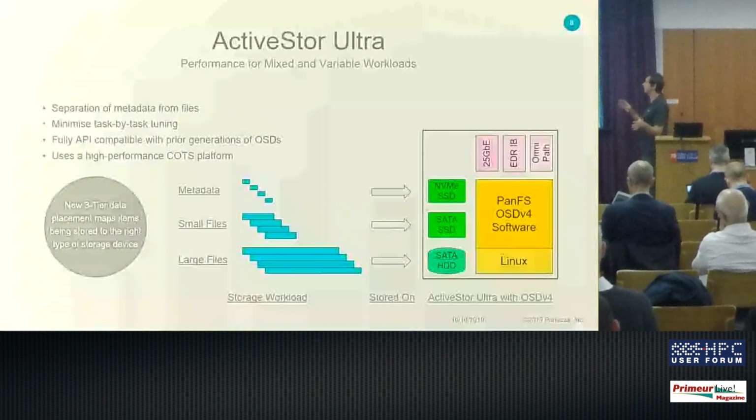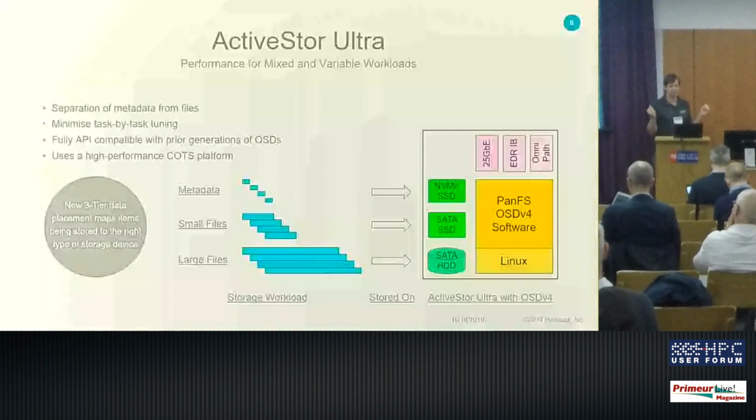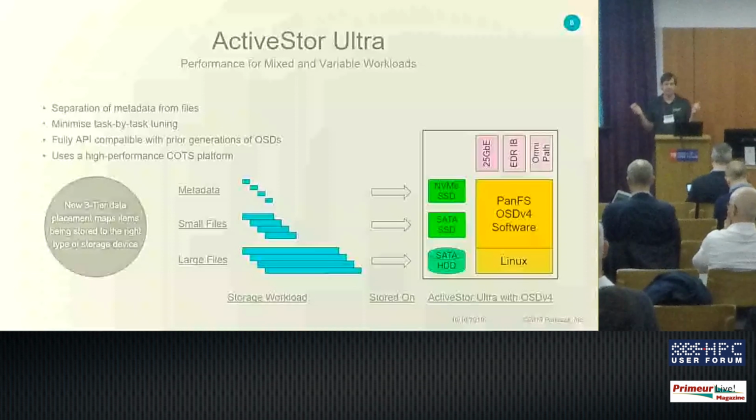At the same time that we have moved this underlying stack from BSD to Linux, the high-level API we're using is still fully compatible. So you can have a PanFS file system with the old and the new hardware in one namespace, for example.